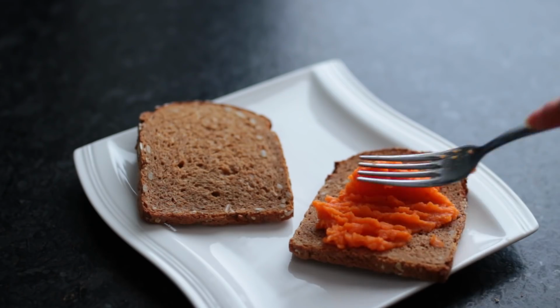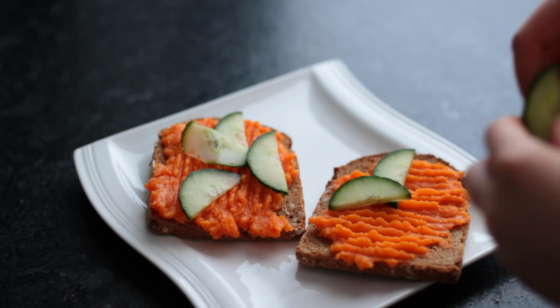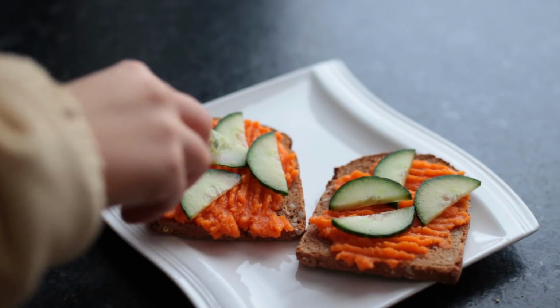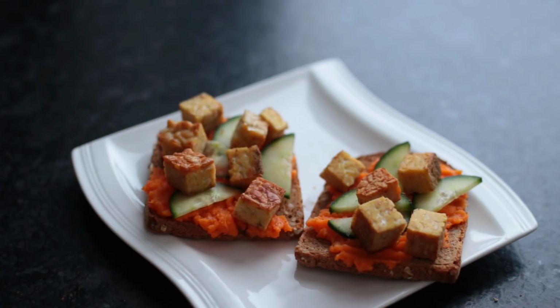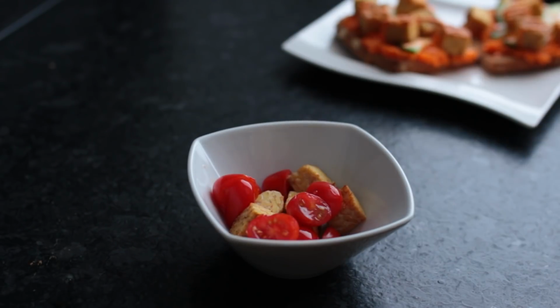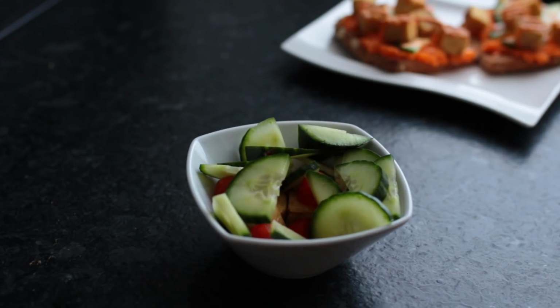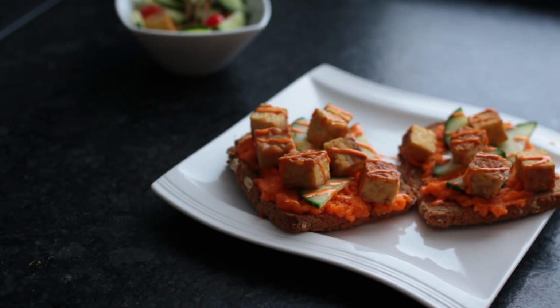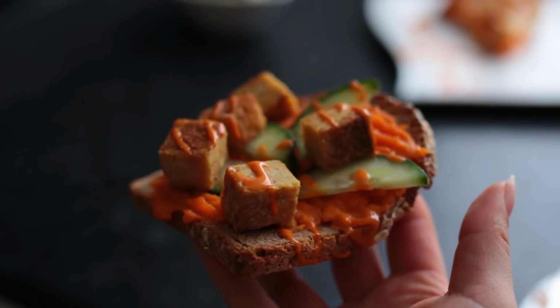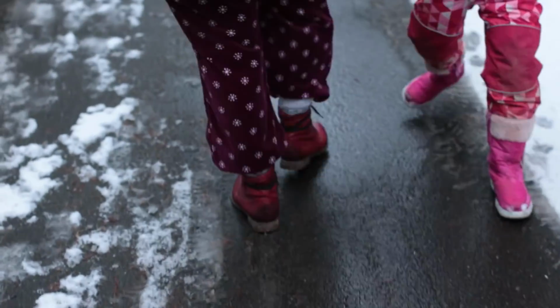I spread this on some whole grain toast, added some thinly sliced cucumber, some of the tempeh pieces, and some vegan sriracha mayo. And I also added some more of the tempeh, some tomato, and cucumber on the side. This was a very yummy and fancy morning toast. I would recommend this.